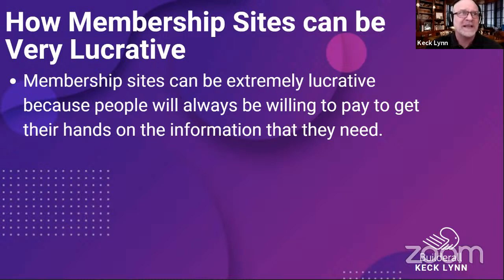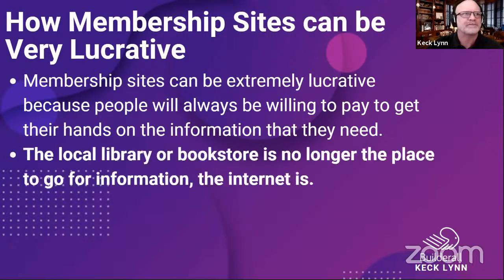So moving on a little bit to talk about how membership sites can be lucrative. Membership sites can be extremely lucrative because people will always be willing to pay to get their hands on the information they need. This is all about convenience. Okay. Can people find the information out there that you're providing for free? Maybe not, but it's the convenience. And not only the convenience, but there is the time factor. I guess those two go together really, because the time you spend looking for information, you can just take that right out of the equation for your members because you provided it for them in a convenient way to find the information they're looking for.